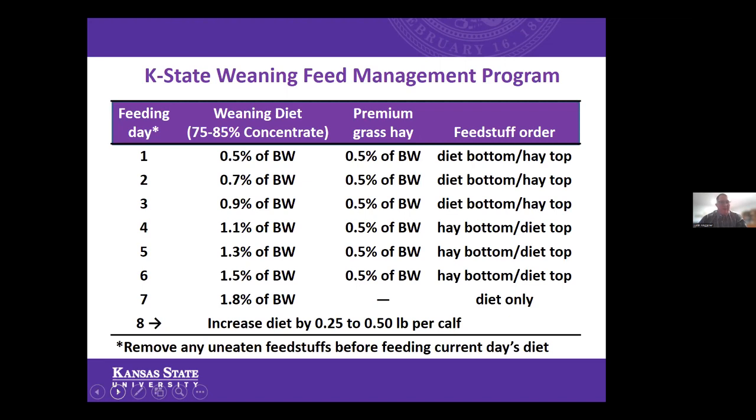And so really what we're trying to do with this protocol is kind of even out that first week of the feeding and try to really transition these calves fairly slowly at first, keeping those calves to where they're enticed to come to the bunk, which is good for us in that it can make the detection of sick calves or ones that we may need to pull much easier, because they're at the back of the pen and they're not wanting to come to the bunk.